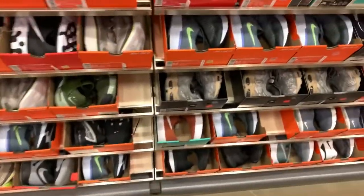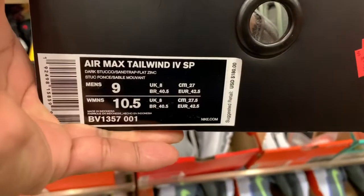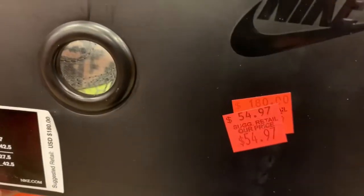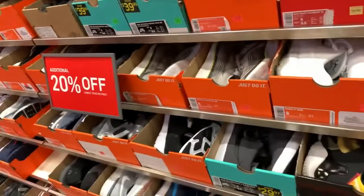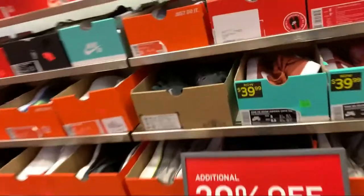And as you can see right here, ooh, nice color, huh? It's an updated camo, and we got the Air Max Tailwind for SP, and they were selling for $54.97 with an additional 20% off. I would say it is a good one.